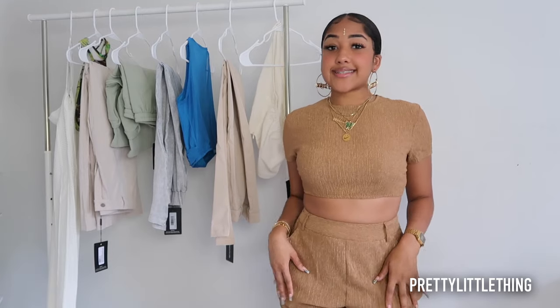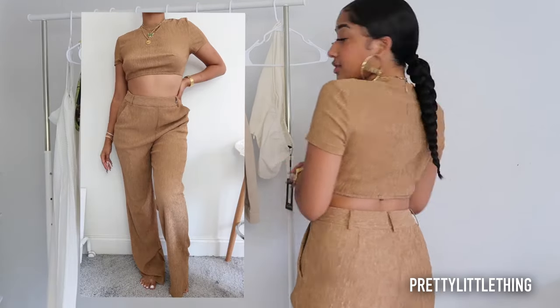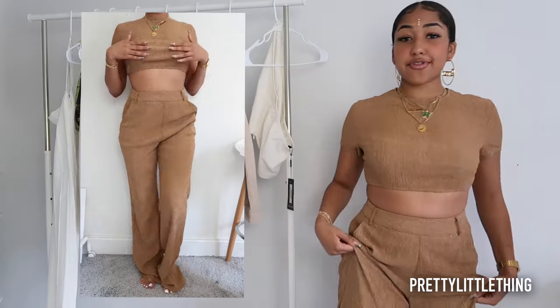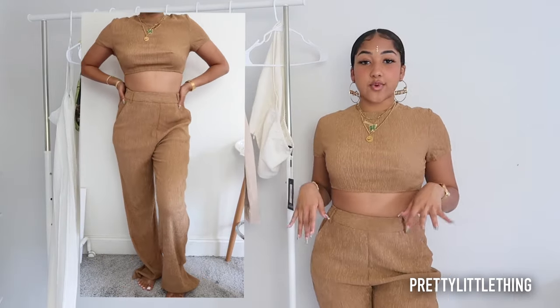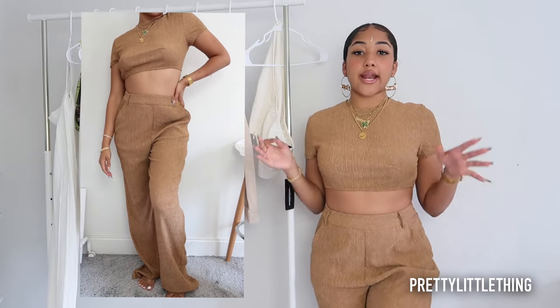Y'all know we gotta do our big pants little top combo, which I love for the summertime. So this is the next set that I got. I got it in my typical sizes, so US 4 and US 6, and I'm in love. I'll do a side by side so y'all can see the full thing, but these pants are the perfect amount of baggy, and the top fits perfectly as well, so the sizing is super on par.